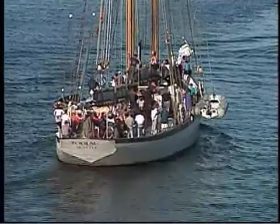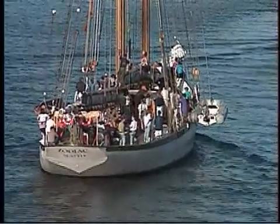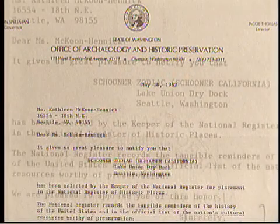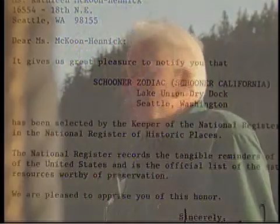Zodiac is certified by the U.S. Coast Guard to carry passengers, a feat that literally took an act of Congress. Northwest lawmakers were convinced it was an old law, not an old ship, that needed to be retired, and the United States Congress agreed. These Elderhostel people, and these are people that are 60 and over, you know, they are my age.